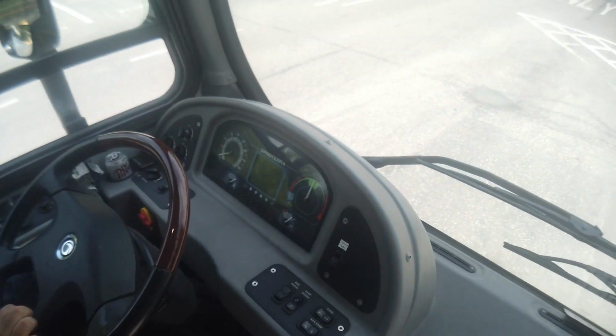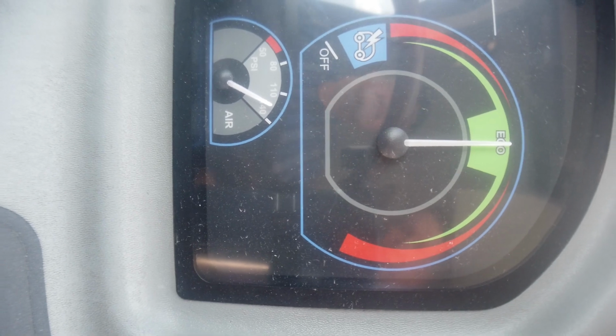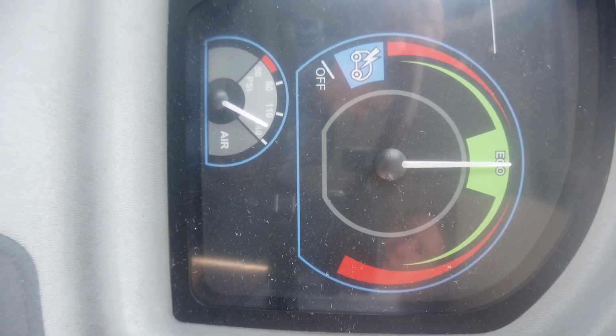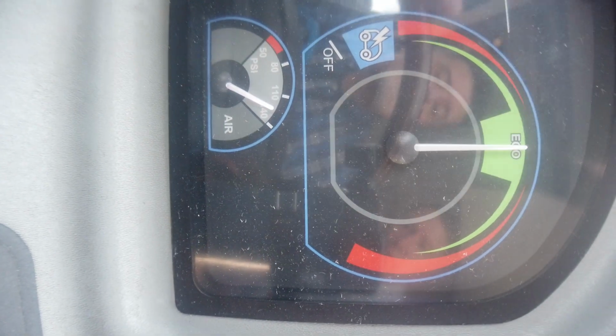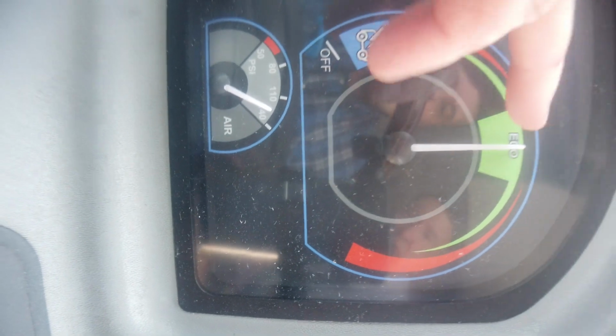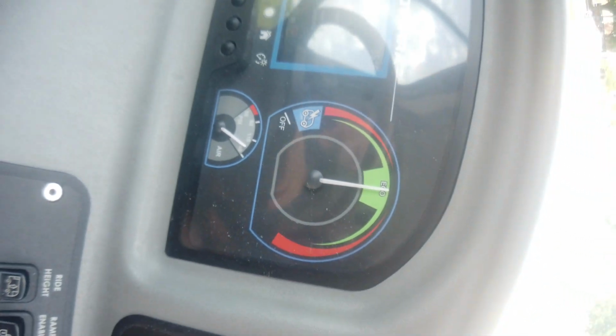Now this gauge right here, I'm going to try and get the camera on that gauge right there. That green gauge right there, what does that tell us? I believe that's showing us we're at the best economy. Yep. When you're driving, whenever you press the gas, of course, it will move towards a red section, and it's just saying we're getting the best economy for the amount of electricity we're using.